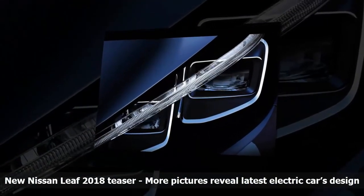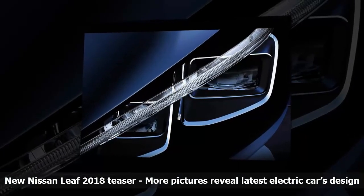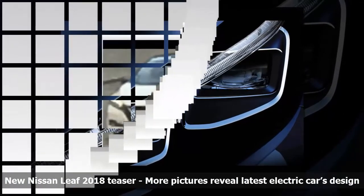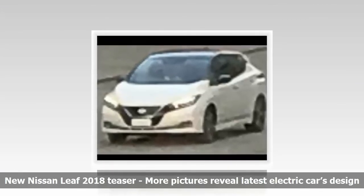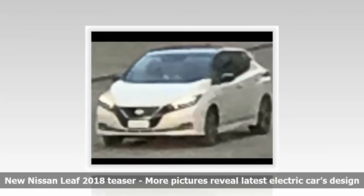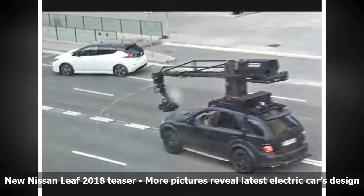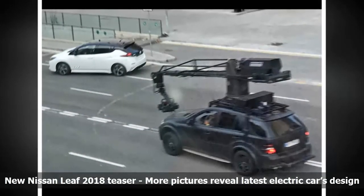Leaked specs earlier this month by Autobuddle revealed the 2018 would come with a base 40 kWh battery pack for around 165 miles of range. There are rumors that there will be a higher capacity 60 kilowatt battery which can produce over 200 miles of range, but there has been no official confirmation about the vehicle's range. The new Leaf 2018 will debut on September 6th and the event will be live-streamed online.